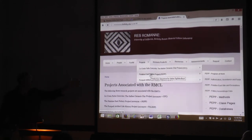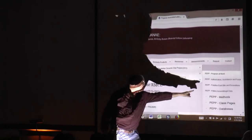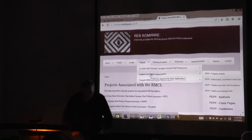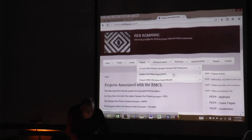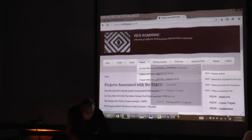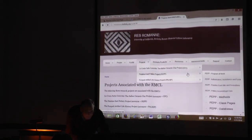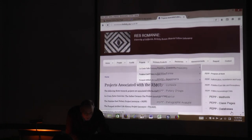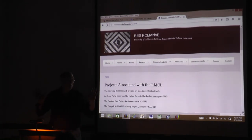and here you have program of work, so what we've done year by year, authorization, assistance, and funding, what it says, description of the site with some images, and then I get down to the big nitty-gritty, which is actually presenting the data. Below this, if I can't get to it, what I have is additional pages for downloadable versions of everything that's in here. The idea is that everything I have, I'm happy to give away.